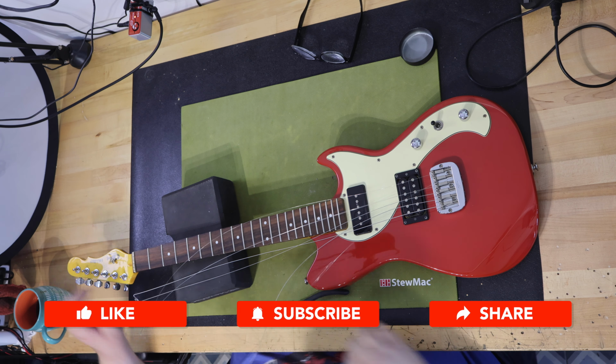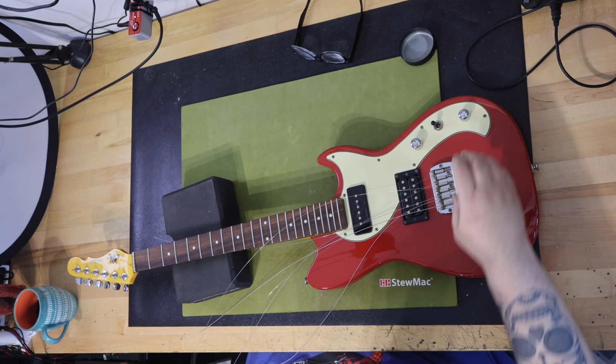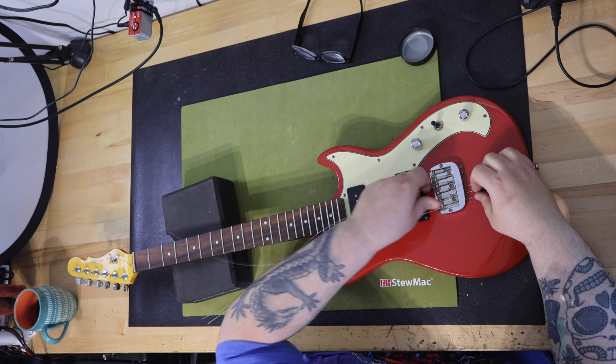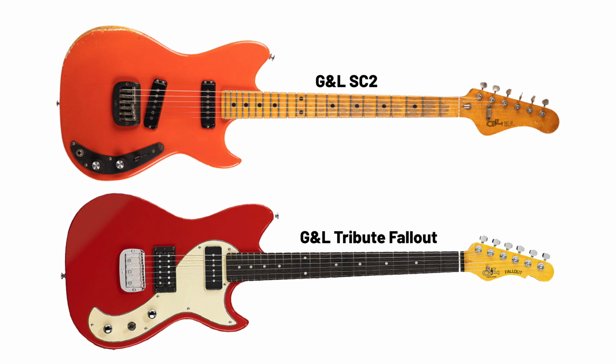In 1982, the G&L SC2 was released. It was an effort by Fender to release less expensive instruments for professional musicians. The unique offset design SC2 was adopted by new wave bands like Devo because of its distinctive look. G&L in recent years released the G&L Fallout, which is described as a modern rendition of the 82 G&L SC2 if Leo Fender was still alive.